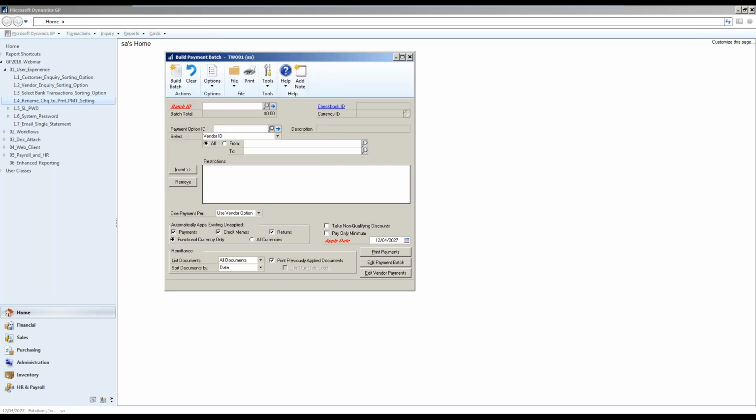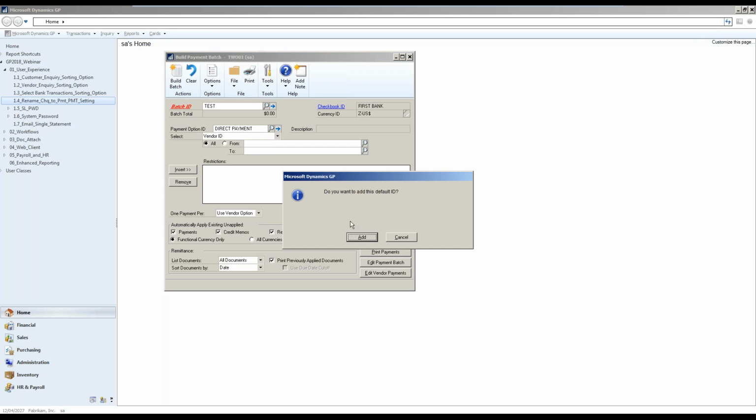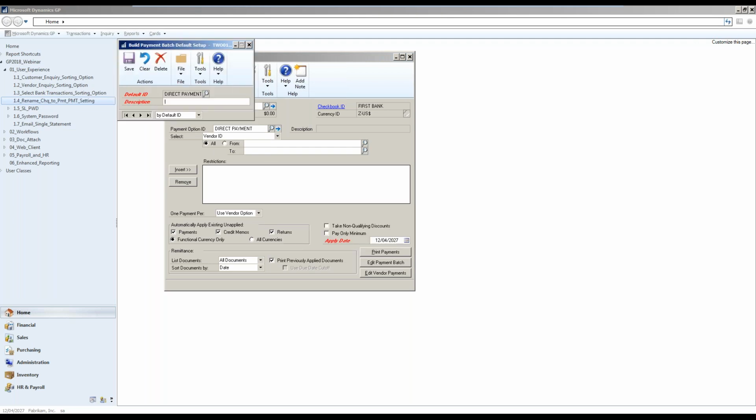But what I'll do is create a batch, and I will create a new payment option ID. I will call this direct payment. And do I want to add this as a default? So click on add, and I'll say yes. Let's make that a direct payment, and I save that.